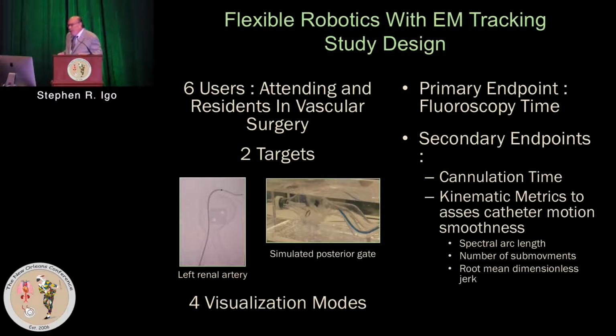So study design, we had 6 users that looked at this. We had the 2 targets we talked about, the renals and the posterior gate. We looked at 4 visualization methods. We had a number of endpoints that we were tracking, primarily fluoroscopy time, cannulation time, radiation levels.